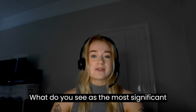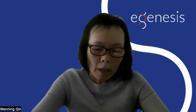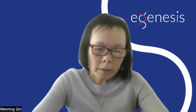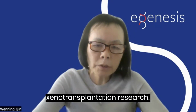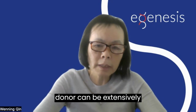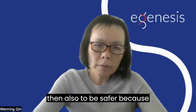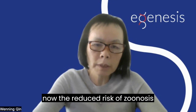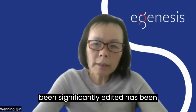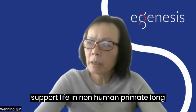What do you see as the most significant implications and ethical challenges associated with xenotransplantation? This study really is a significant achievement for xenotransplantation research. First, it shows that the porcine donor can be extensively edited to improve compatibility with humans, and then also to be safer because now there is reduced risk of zoonosis. And then on top of that, an organ that had been significantly edited has been shown to survive and support life in non-human primate long term.